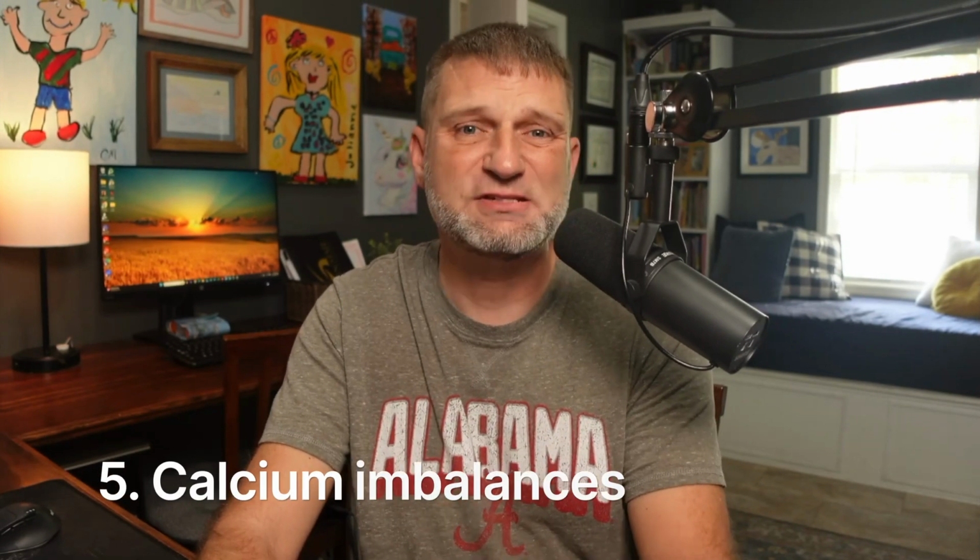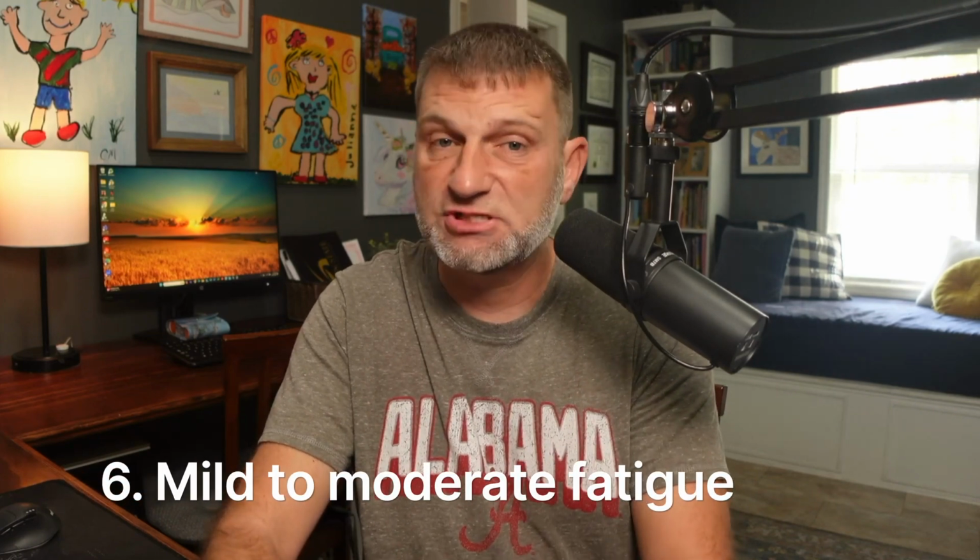Number five, calcium imbalance. Plasmapheresis can cause an imbalance in your calcium levels, leading oftentimes to numbness or tingling, particularly in the lips or fingers. This is usually temporary, however, and will be addressed very quickly with calcium supplements. Number six, fatigue. Because this procedure does take a few hours and does temporarily at least alter your blood's composition, you may feel tired afterward. Rest is definitely recommended both before and after, and the side effect generally will fade within a day or so.